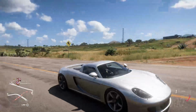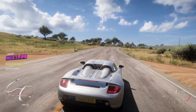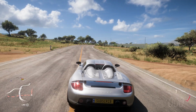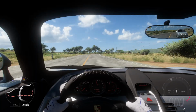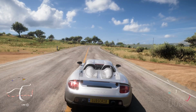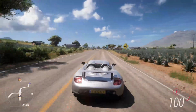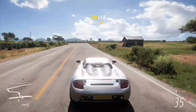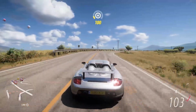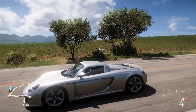Now, the Porsche Carrera GT is also known as one of the best sounding cars in the world. And again, I can see why. The V10 in this thing is just absolutely amazing sounding. So yeah, another absolutely beautiful sounding V10 in the Porsche Carrera GT.